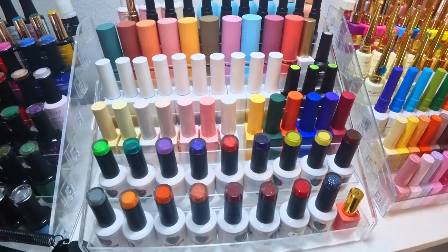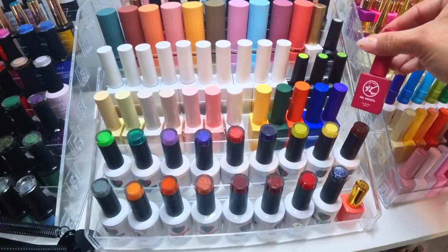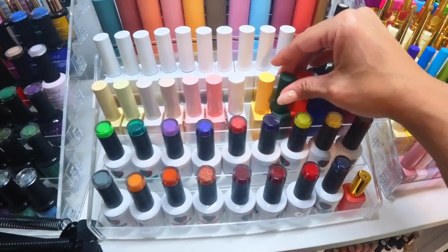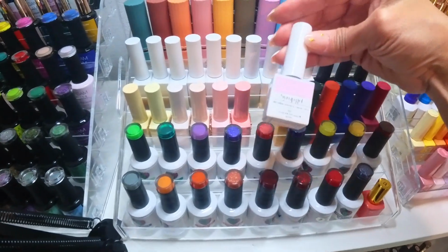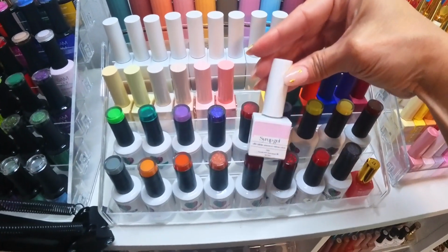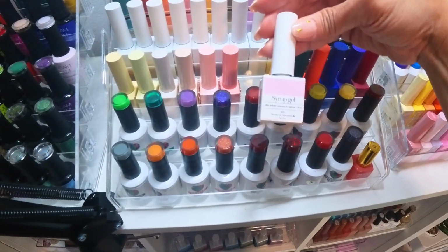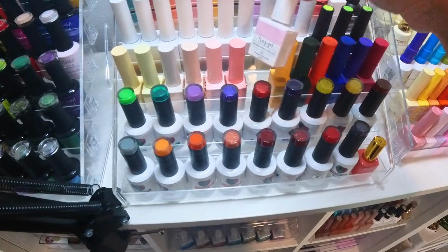Okay, Nails by Dev is up front. Then I have some Gel Monster polishes. I have really not used these, but these are really good quality polishes. This one is a single syrup gel that I got. It's just like a pink syrup gel. It's very pretty, but it's the only one that I have from this brand.